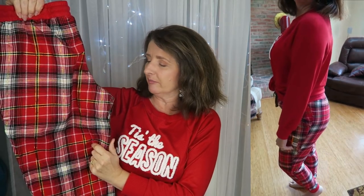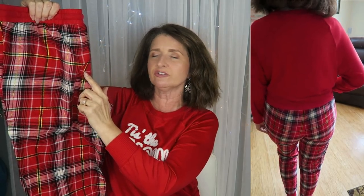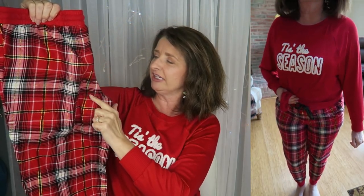Other than the fact that these are too tight, I like a lot about them. They have a nice soft brushed cotton feel to them. It's a little bit hard to see from this distance, but they have fine gold thread running through. I think that this looks very much Christmas morning to me. This is the kind of cotton that has a brushed feel, so it almost feels like flannel. They do have a stretchy waistband, and there's also a drawstring, so you can get a pretty custom fit. That is to say, as long as they aren't too tight in the first place.